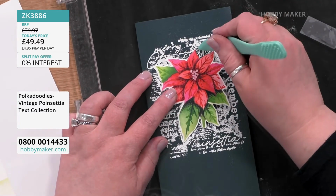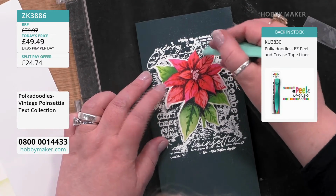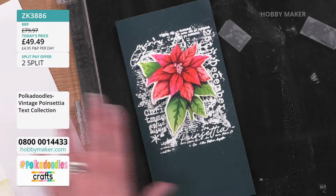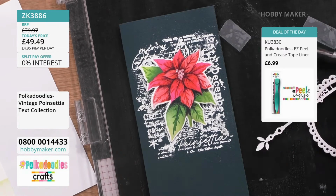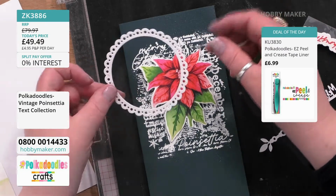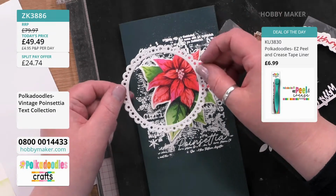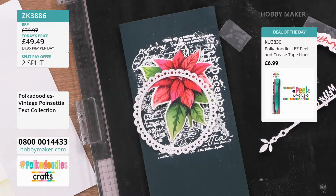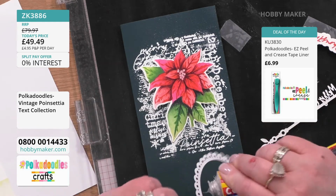Now there's an extra leaf in the background, don't worry about it, it's supposed to be there. It was just better for that not to be there. And I die cut that, by the way, sorry, I forgot to tell you. And then I've got here a little scallop circle, which is in the Merry Christmas wreath. It's kind of an extra die in there because we had to pay for the metal for the wreath. But it's lovely, and I've been using it on so many different things.